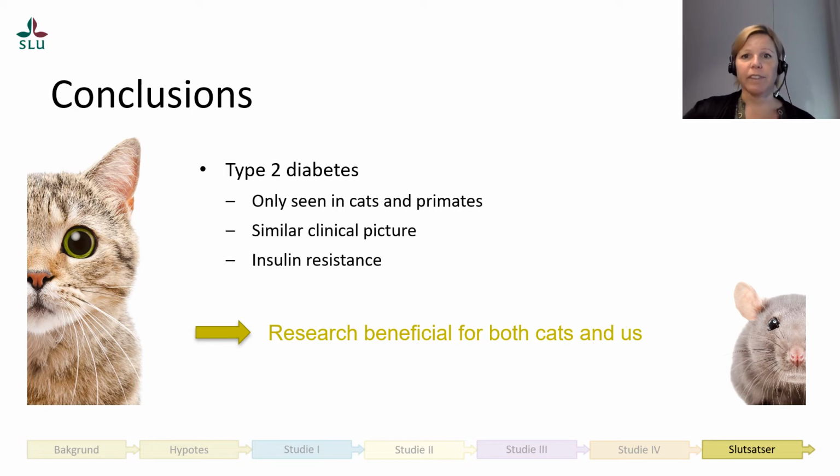Some other interesting facts is that type 2 diabetes, which is by far the most common type of diabetes in both cats and humans, actually does not seem to exist to a larger extent in other animals, such as dogs or horses. And cats and people also show a very similar clinical picture with a connection to the so-called insulin resistance, which is present in both diabetic people and in diabetic cats. So research done in cats or in people can be beneficial for both.